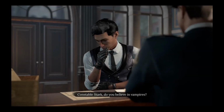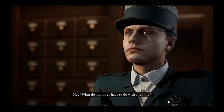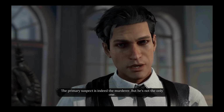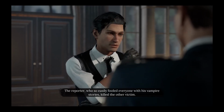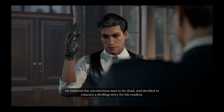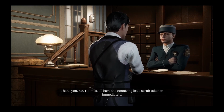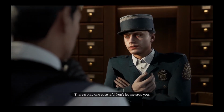Constable Stark, do you believe in vampires? Eh? What do vampires have to do with anything? Oh, that's exactly what I thought while looking into the murders at the cemetery. The primary suspect is indeed the murderer, but he's not the only one. The reporter, who so easily fooled everyone with his vampire stories, killed the other victim. But why would he do that? He believed the unconscious man to be dead and decided to concoct a thrilling story for his readers. Oh, thank you, Mr. Holmes. I'll have the conniving little scrub taken in immediately. There's only one case left. Don't let me stop you.